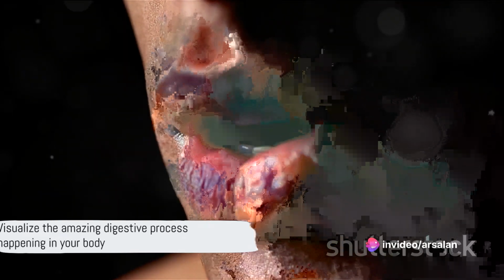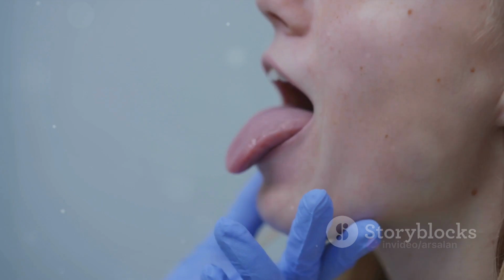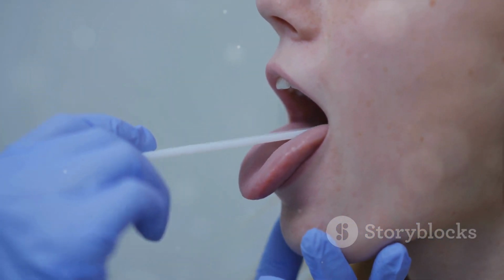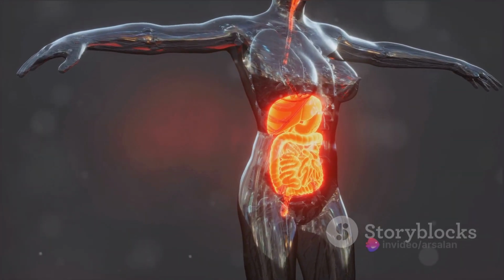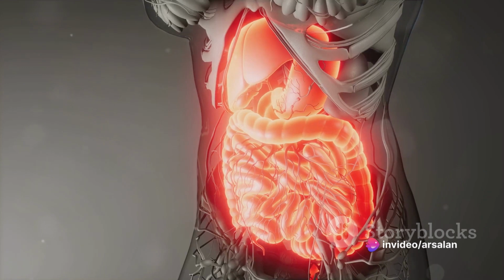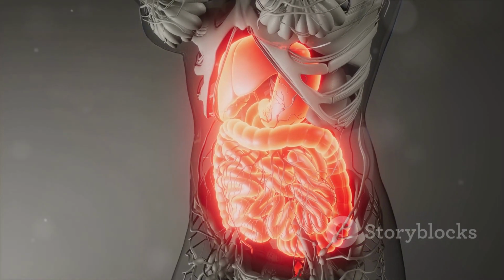Pretty amazing, isn't it? All these processes are happening simultaneously, every time you take a bite without you even noticing. The complexity and efficiency of our bodies are truly astounding. So, the moment you take a bite, your food embarks on an incredible journey of transformation. Stay tuned as we dive deeper into this fascinating journey in the next scene.